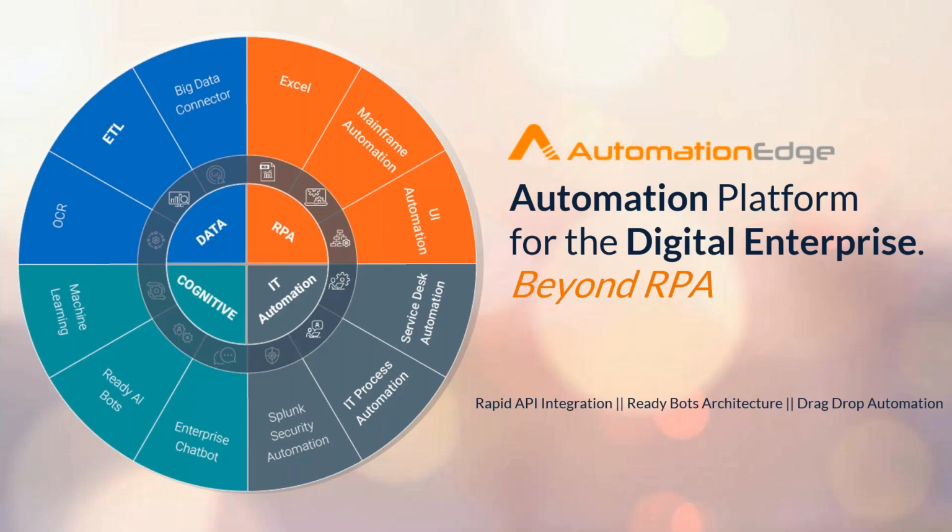And of course, we can deal with data with various different requirements. So it might be processing large amounts of data using ETL, or fetching data from your Hadoop systems using the big data connector. So the idea behind Automation Edge platform is that you should be able to automate the process of your choice without having to rely on multiple tools. All of it can be done using Automation Edge as a platform.